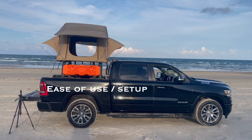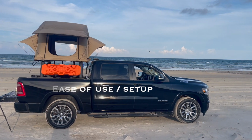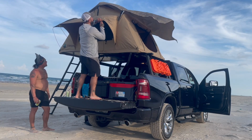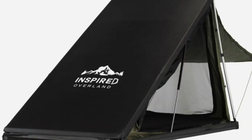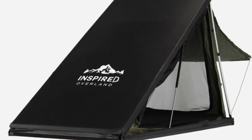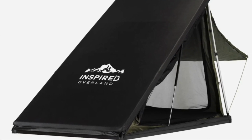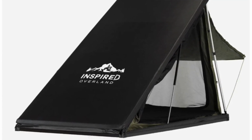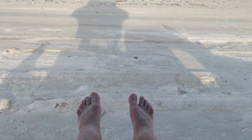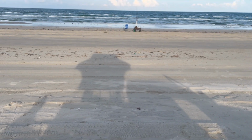While mounting this tent is not the most difficult task, I recognize that there are definitely tents out there that are much quicker and much easier. In fact, I'd strongly consider the 86-pound ultralight tent from Inspired Overland. If super quick setup and a really easy mounting process are your top priorities, then this may be a good option for you. But if floor space and headroom is your top priority, then a flip-out style tent is still a better option.